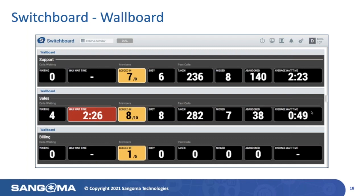Notifications can also be set up on this widget to alert supervisors if wait time thresholds have been exceeded. There are a variety of other widgets available to allow agents and supervisors to highly customize their own switchboards to their personal taste.